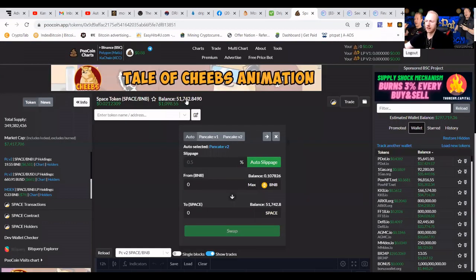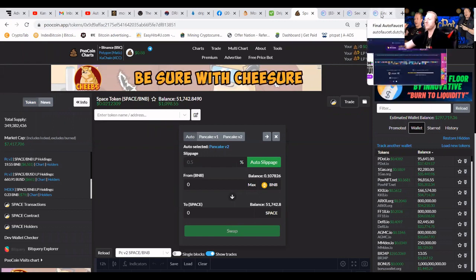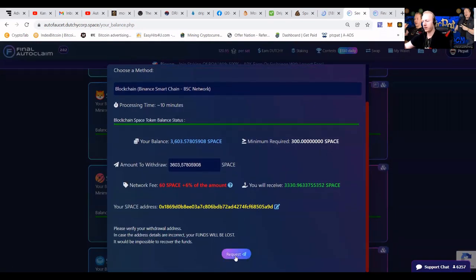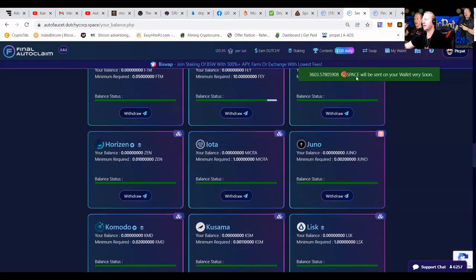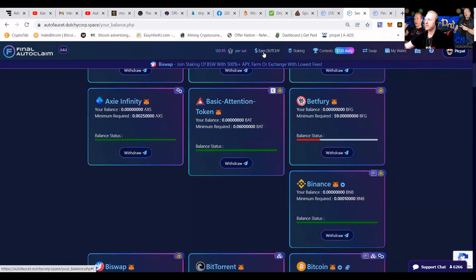If we check here, I got like 5,742 tokens. We're going to buy a little bit also. And now we're going to make sure that we are doing this withdrawal. So we're gonna request. You can see that 3600 space will be sent to your wallet soon. We'll take a couple minutes to reflect, but in the meantime, I'm going to show you guys how to earn from this website. So we're going to press that.